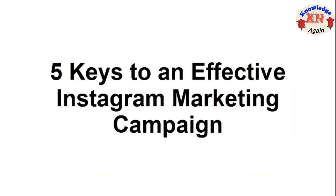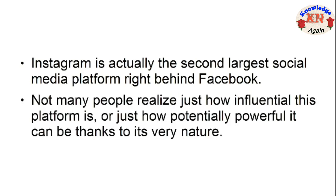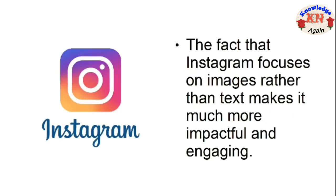5 keys to an effective Instagram marketing campaign. Instagram is actually the second largest social media platform, right behind Facebook. Not many people realize just how influential this platform is, or just how potentially powerful it can be, thanks to its very nature. The fact that Instagram focuses on images rather than text makes it much more impactful and engaging.